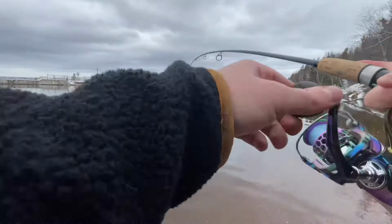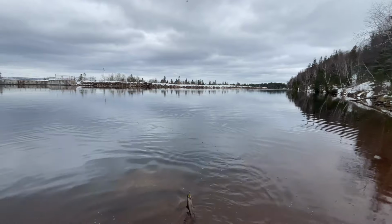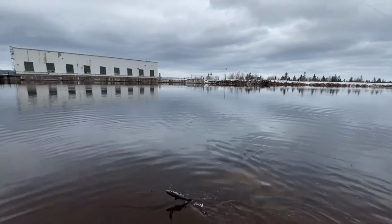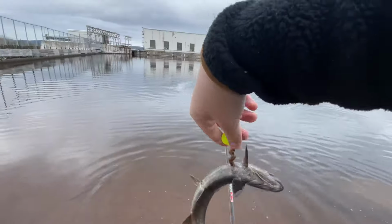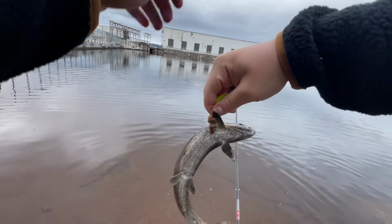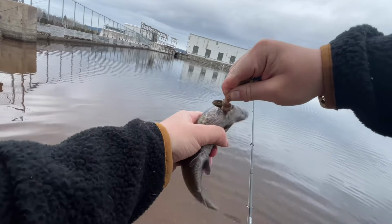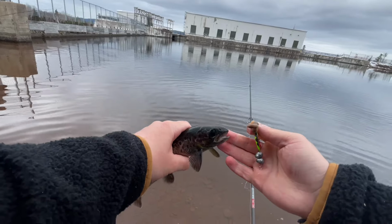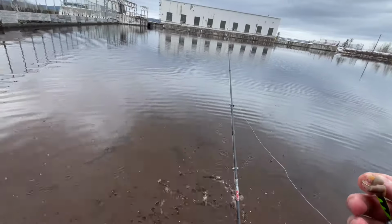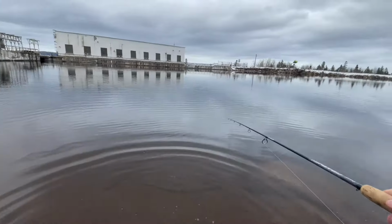Oh, no. I just kind of foul hooked him. That's what it was. He definitely came for it, though. Foul hooked the sucker. I hate doing that, but he did come for that. Anyway, that's not in him very much, so we'll get that out. He's not bleeding or nothing. We'll get him back. If he was bleeding or visibly damaged, I'd keep him. But yeah, this seems to be the strat. Cast it out and let it sit on the bottom.